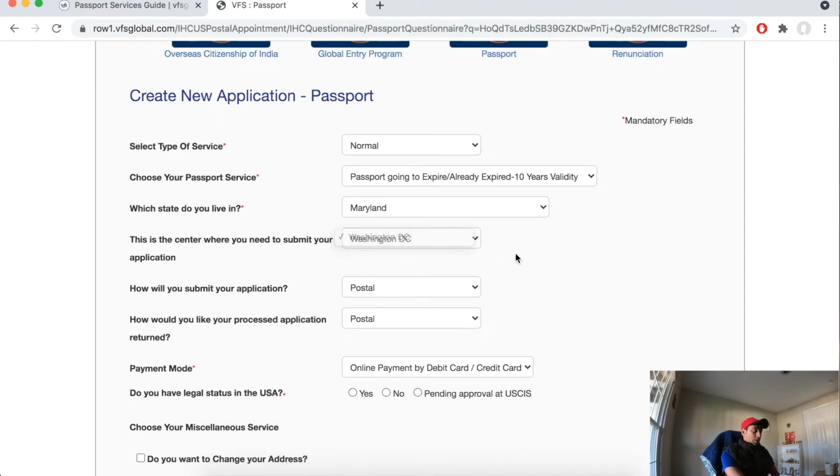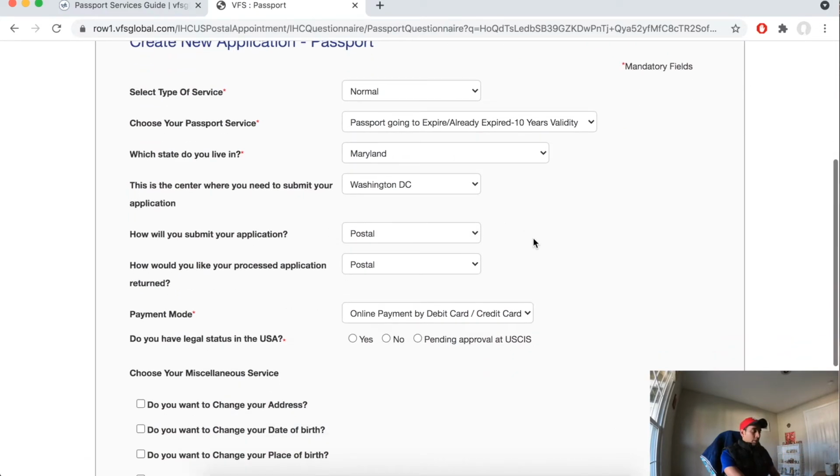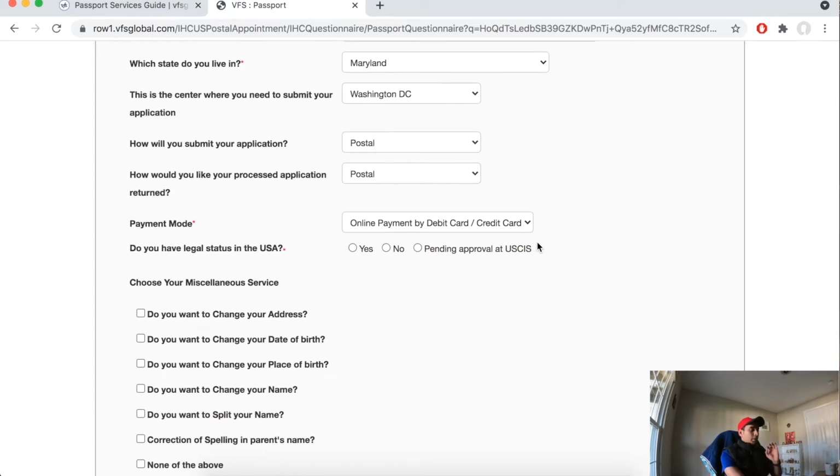What is the closest mission, right? So it automatically assigned it, this is useful, and please don't send your application to the wrong mission, because they will totally reject it for sure. The only option now available is postal. Return is postal as well. It's very streamlined. There's nothing to be confused about. They're doing a very good job.